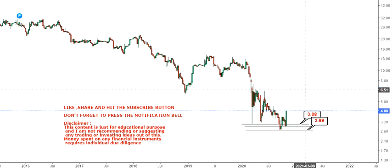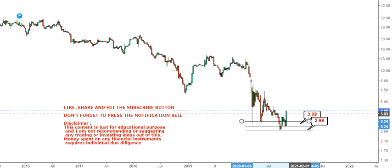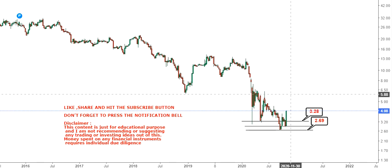So if the stock falls below 2.69, then obviously one should not carry any positions. And just mind, rather than considering $3, one must consider this as 3.28. So you will have your first support at 3.28 and last support at 2.69.